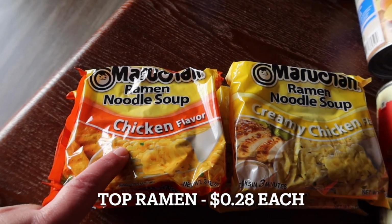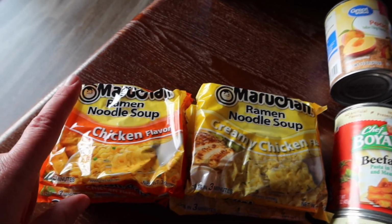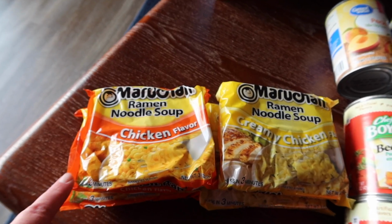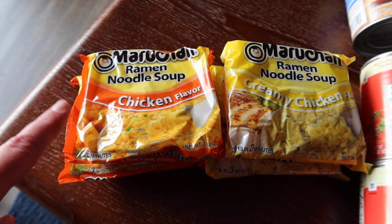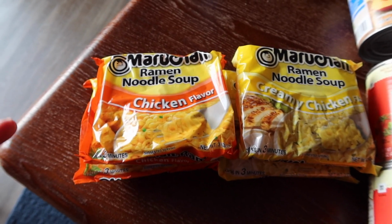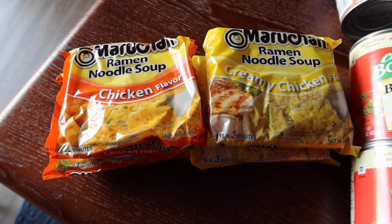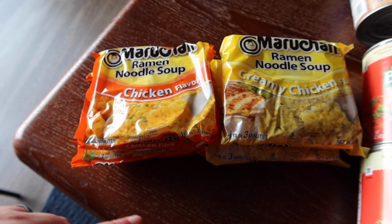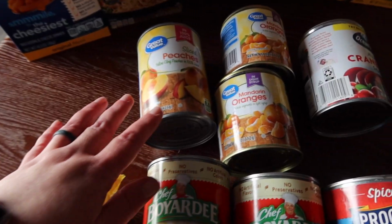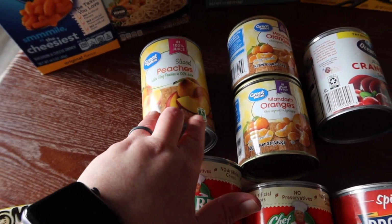And then I'm gonna come back over here. I grabbed 2 chicken flavored top ramens and 2 creamy chicken flavored top ramens. I think I bought maybe 3 last time, and I went through at least 2 of the 3 because I had a cold, and I don't know why, but this always just sounds good when I'm not feeling good. It's something that fills my belly and it's warm, and yeah, so I just will grab that. I know it's not the healthiest, but don't come at me and whatnot.